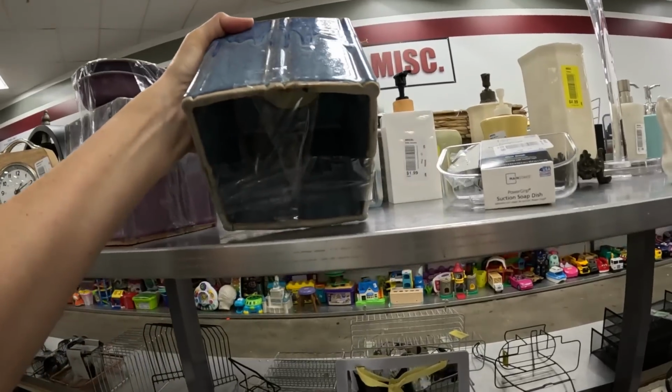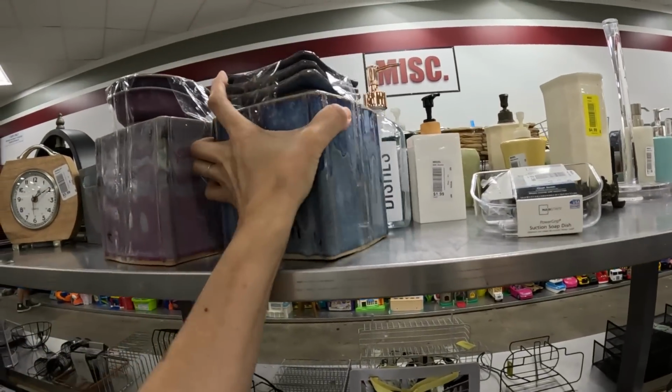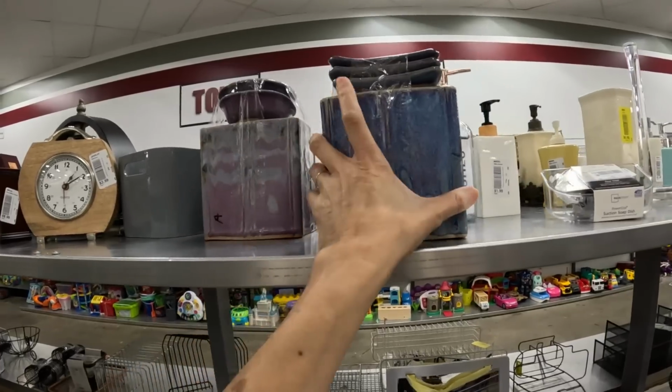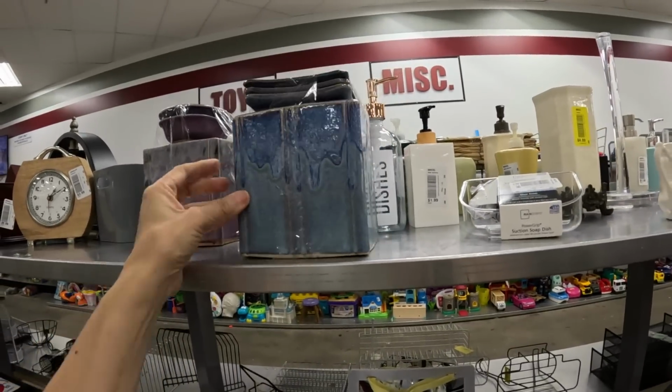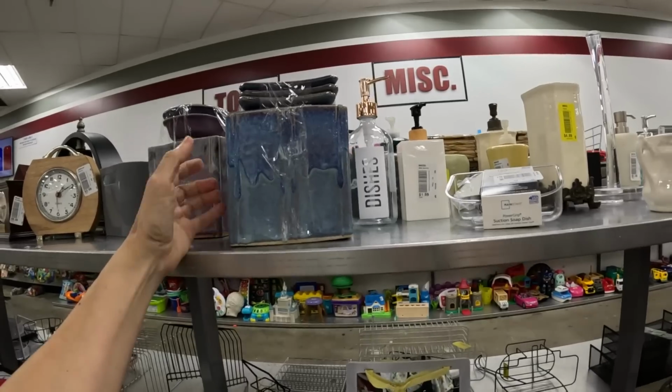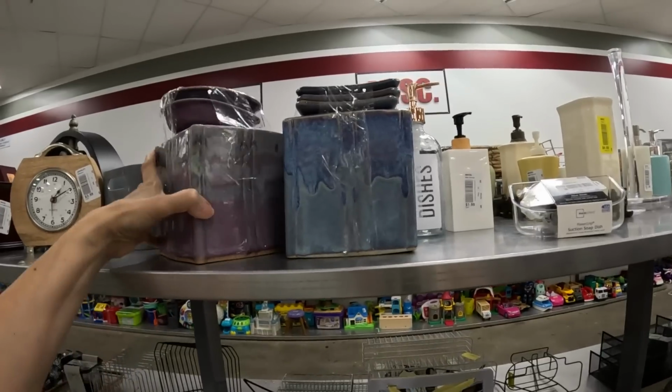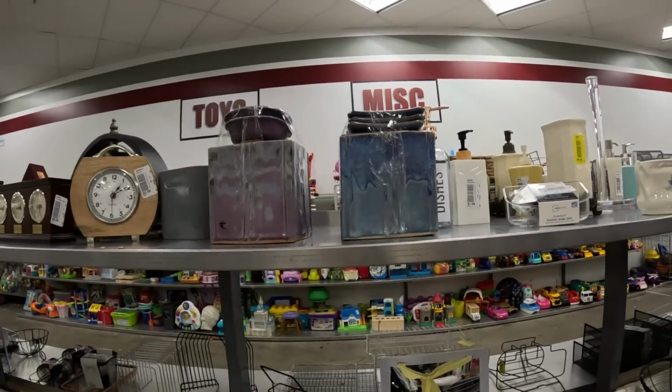I don't know who makes these. These could be sold in like a Kohl's or something. I think I'm going to wait on them. I'll probably do a Google image like I always say. I never want to leave something valuable behind just because I get tired of Google comping everything or Google imaging everything. Those are kind of cool. I would pick the blue one.